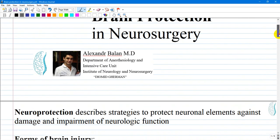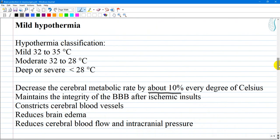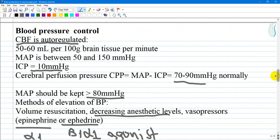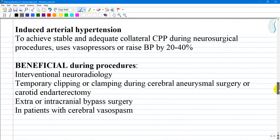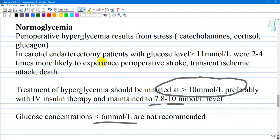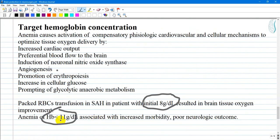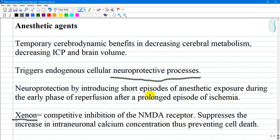Once again, we can review brain protection in neurosurgery. We have many mechanisms: mild hypothermia, maintaining adequate blood pressure, even induced arterial hypertension for collateral vascular binding, normal glycemia, and target hemoglobin concentration like more than 11 gram per deciliter, and using specific anesthetics that are protective for the brain. All of them help in some way in protecting neurons.